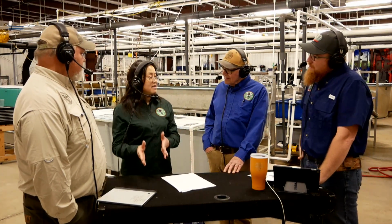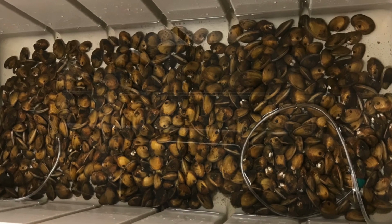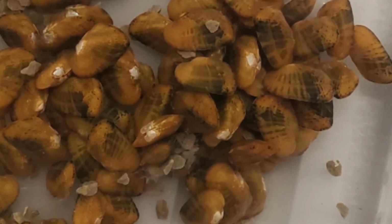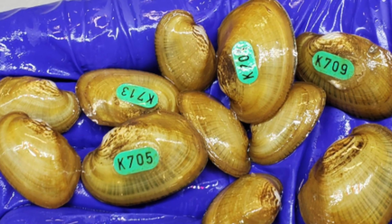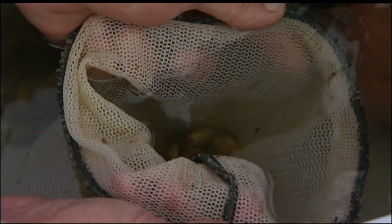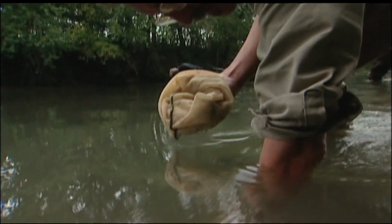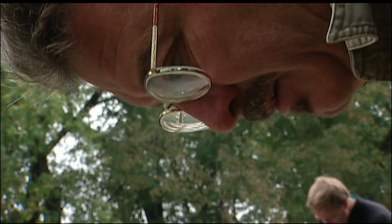Since we started the mussel propagation work, it's about 252,000 juvenile mussels that have been produced, representing 19 species. And of those 19 species of freshwater mussels, 14 are federally listed endangered. And then over 20,000 mussels have been restored in Tennessee. And a portion of them we also give to other states for their restoration work, when we have extra mussels produced. So we're doing that.